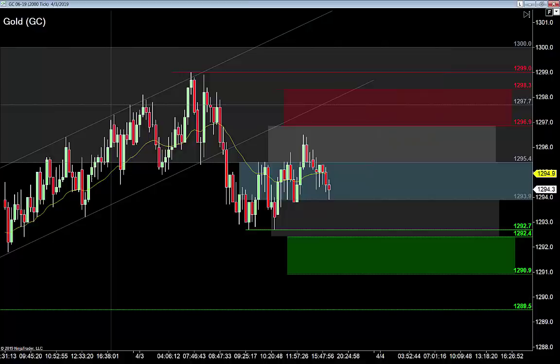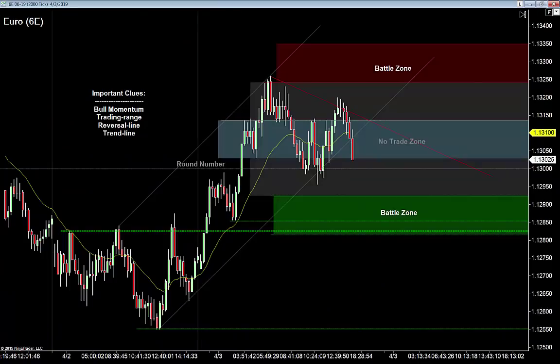Let's wrap things up over on the euro. So gold's looking pretty good. Looking for that gold to break down so we can buy it back up. Looking for it to break up so we can trade that move going higher. Wrapping up tonight on the euro.